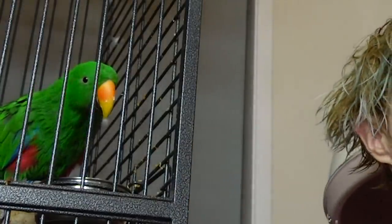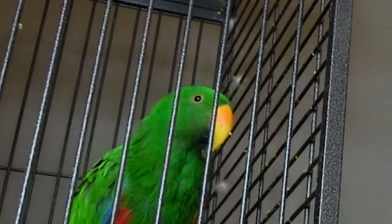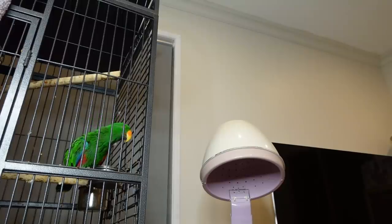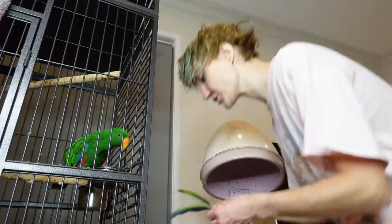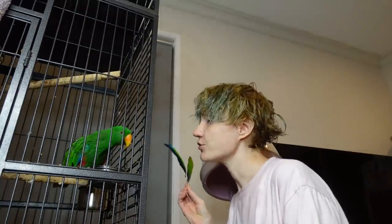I forgot his feathers. Hang on. What are you doing? I'm just stripping the color out of his feathers. Well, Archie, we can officially put the rumors to bed. You really are a natural greenhead.